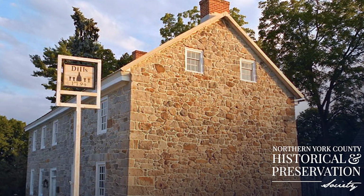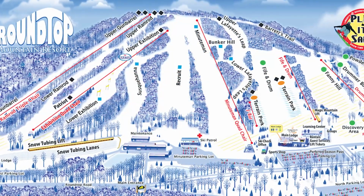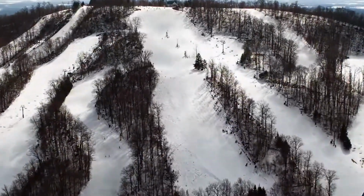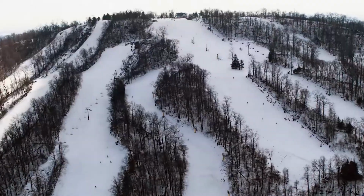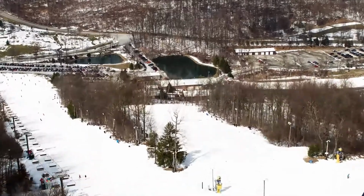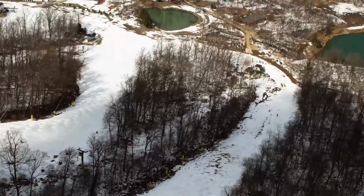Last but not least, let's talk about Ski Roundtop. We have mentioned this to you before, but Ski Roundtop is an amazing ski destination right near Dillsburg. And it has 11 lifts within 106 acres of terrain, suitable for all ages. There are 13 trails at Ski Roundtop, and the mountain reaches over 1,300 feet at its highest.